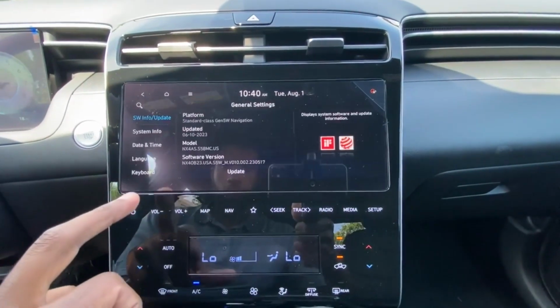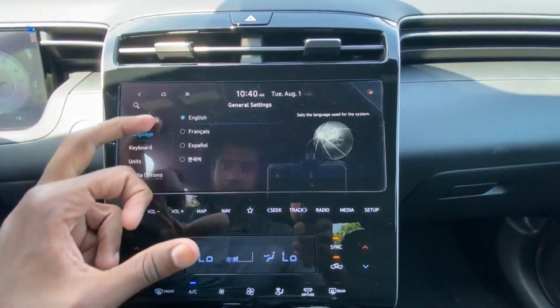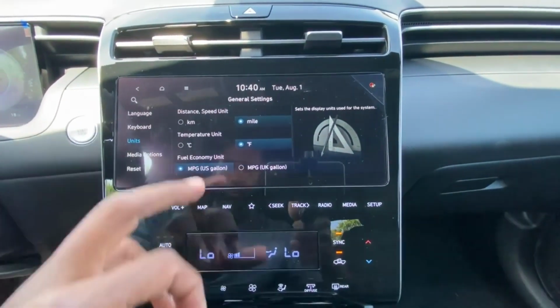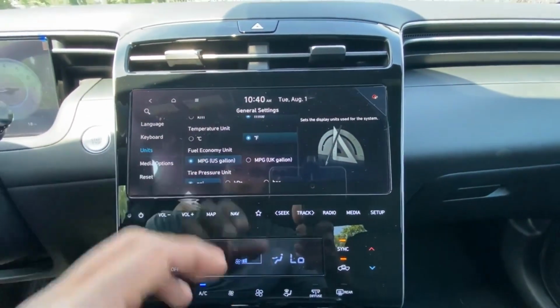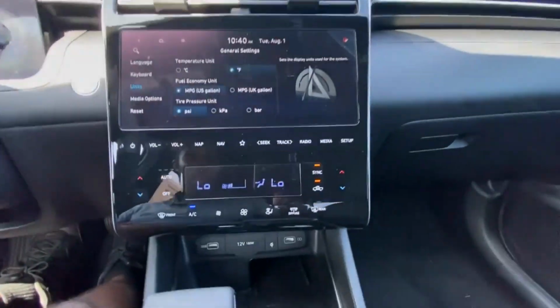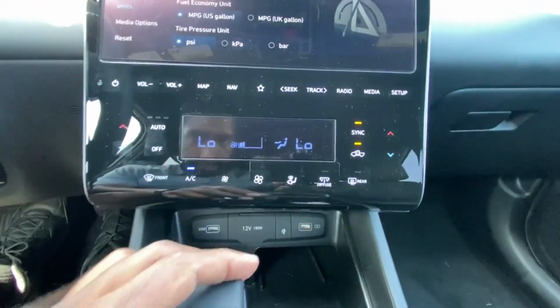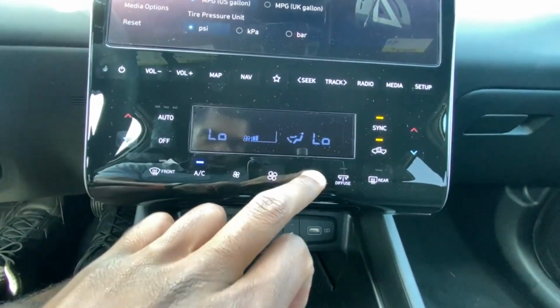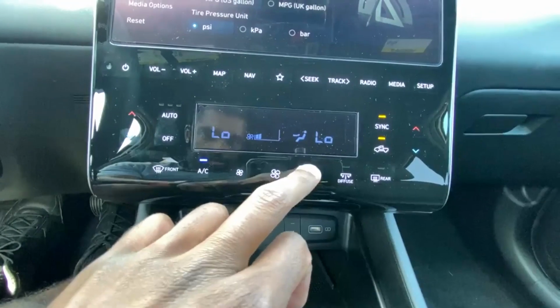And then also language, and then your units here. And I like that everything's right here in the screen. If you want to change miles, kilometers, Fahrenheit to Celsius, whatever, you can do that. But down here we have our dual zone automatic climate controls. We can adjust the fan speed here, as you might have seen me do earlier. And then we can adjust the fan direction here.